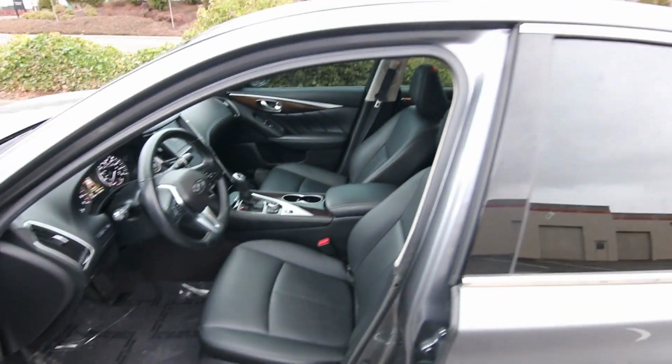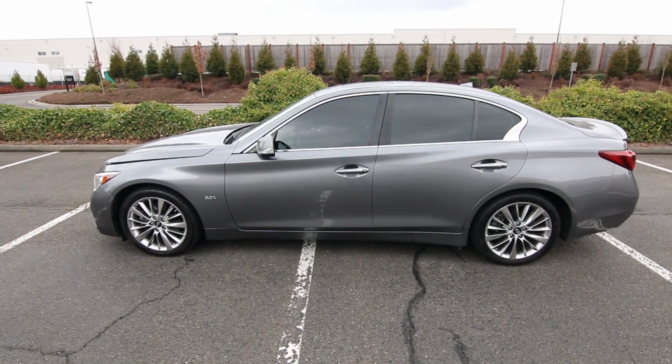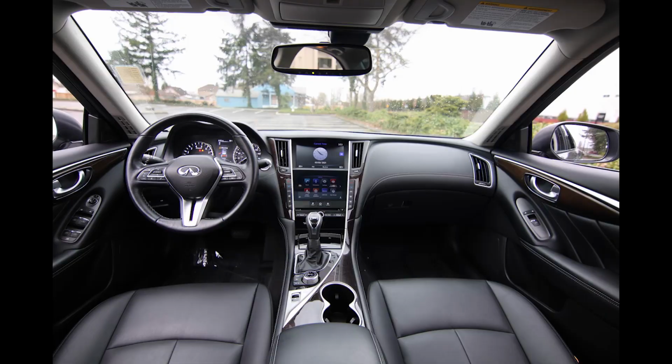Really nice, easy color to take care of, and beautiful graphite gray on graphite interior. You have upgraded premium 18-inch wheels. Even though the Q50 is considered a compact vehicle, it's not too bad in interior space. I'm 6'2". I had that front seat adjusted for my height. Still have a decent amount of legroom back here.